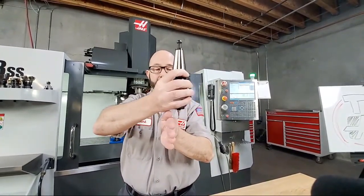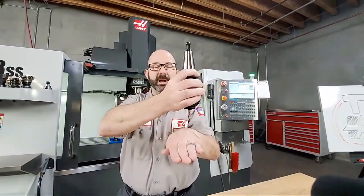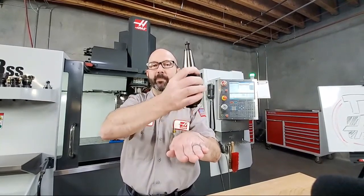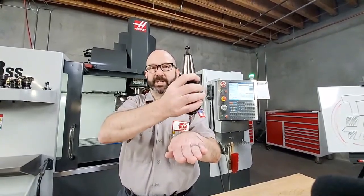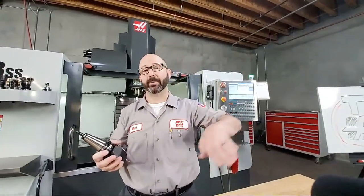So if I indicate against this edge and move over 1 inch, that's the center of my rotation. From here in the Z, if I touch off on top of the platter and then move up 1 inch, that's the exact center of rotation. That's a basic concept. It's really easy if you can go 90 degrees and 90 degrees.